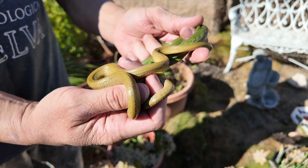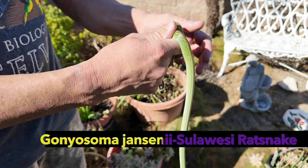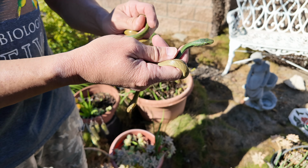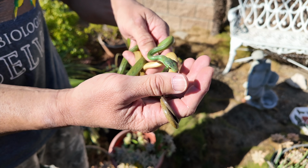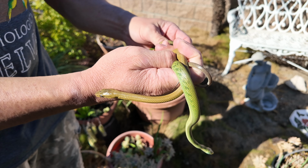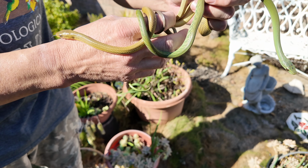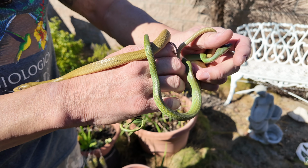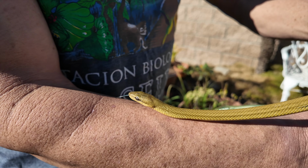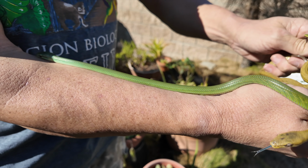So I've shown these recently because they're somewhat recent arrivals, but this pair of Jansenii did not sell. And so with your help, you have made them make the keeper list. So the green one will turn gold like the male, but they're doing amazing. Super easy feeders, and I suspect when we get back in 6 months that the growth will be pretty noticeable.